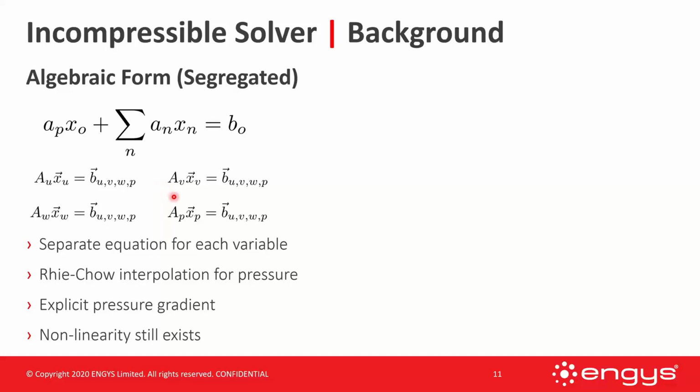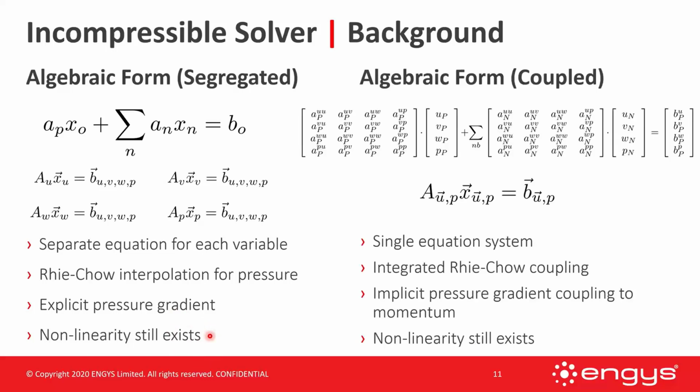One of the main reasons we like to do that is that in the past there were memory issues. It's tough to put all of this together on a computer, so classically we treated them as separate problems, and it was easier to load it up and run it through a CPU efficiently. We connect these 3 equations with pressure using Rhie-Chow interpolation. There's also an explicit pressure gradient. Again, nonlinearity still exists, but we've linearized the Navier-Stokes equation. All right.